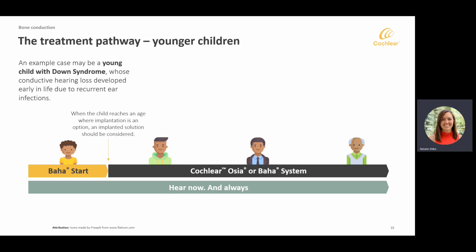Our next example would be a young child. So this might be a young child with Down syndrome who has conductive hearing loss developed early in life due to recurrent ear infections. So again, the best choice here would be to start by providing amplification through the Baha Start solution, non-surgical. So a Baha 6 Max on a soft band or sound arc. Once the child turns 5, if appropriate, they could consider the Baha surgical solution. Since this is a younger child, you can see the trial or time with Baha Start is shorter.